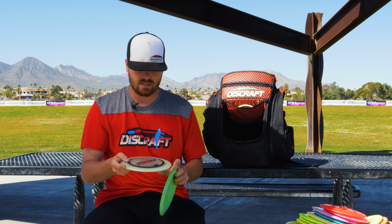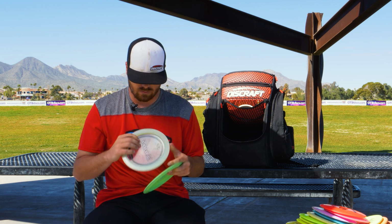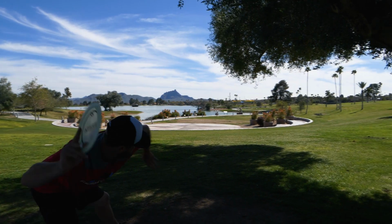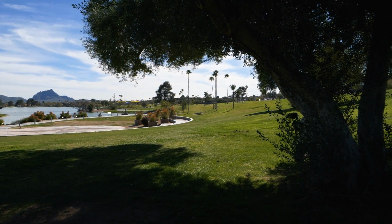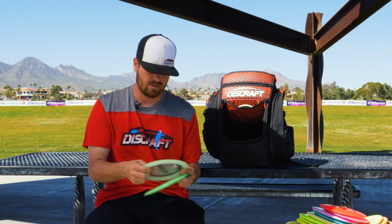Next up is a Z Force. It's a newer run of the Z Force. It's got like a really pearly bottom here. Very overstable. This disc will be used a lot for just hyzers and just flat shots that need to finish left.